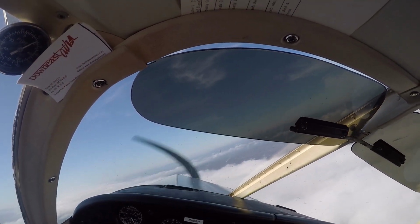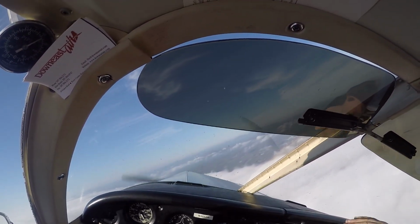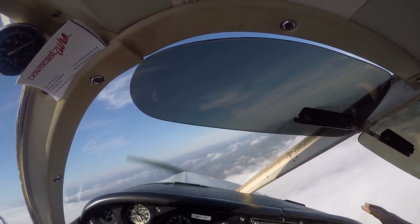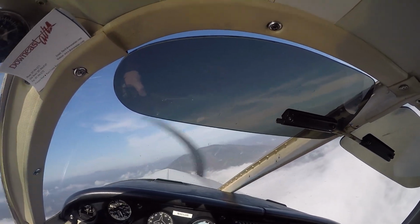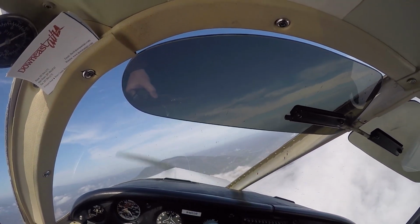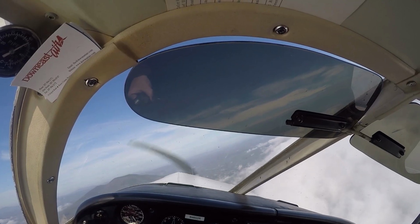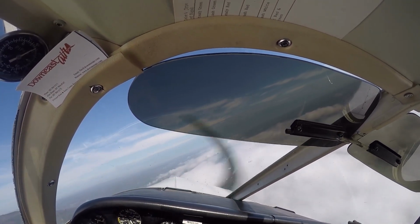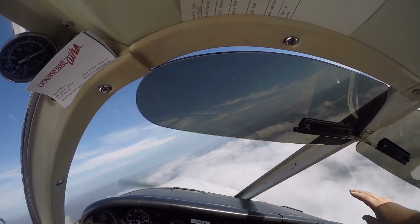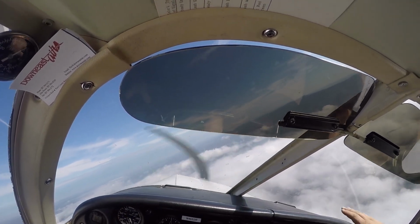We're just a little shallow, but you see, looking outside is where you learn how to fly this maneuver. If you try to look inside, I can do it inside, but that's because I've practiced it. In instrument training, you learn how to do it inside. You see how we're still a little too shallow, but that's okay.